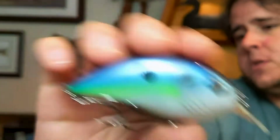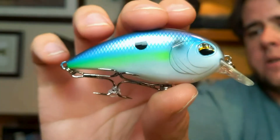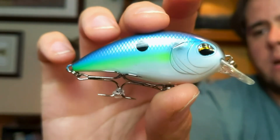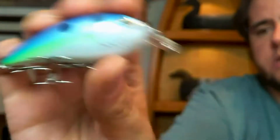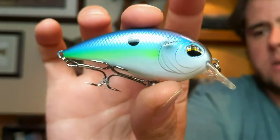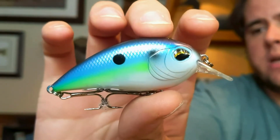It seems like it's got a pretty loud knocker inside, so that's going to work out real well for us. It's going to call those fish in from a distance, and it's going to help us out a lot in muddy water too. They love those knockers in muddy water. And it's a one knocker. So it's not like a Rat-L-Trap where you've got a lot of BBs in a BB chamber. It sounds like a one knocker, and it's really, really loud. So that's going to work out really well for us, I think.